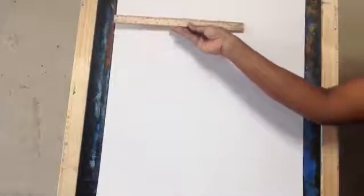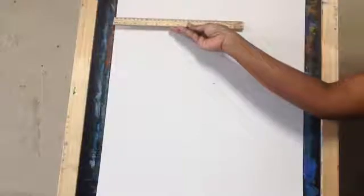And from the top, we have the same kind of measurement that we did from the center.